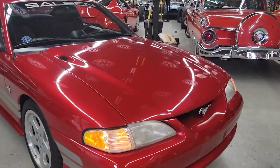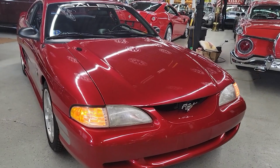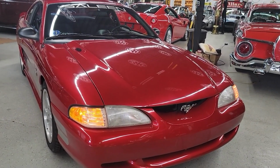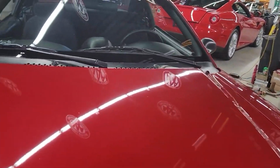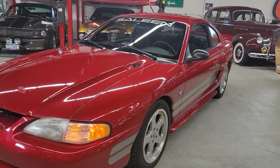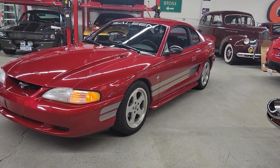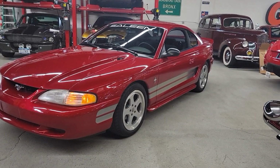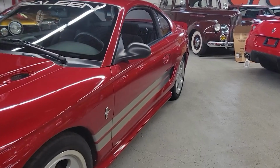This is the one that was displayed at the Charlotte Motor Speedway for the 30th anniversary of the Ford Mustang. We have lots of documentation on this car. It's also shot in Mustang Monthly, 1994 issue, and in another magazine.